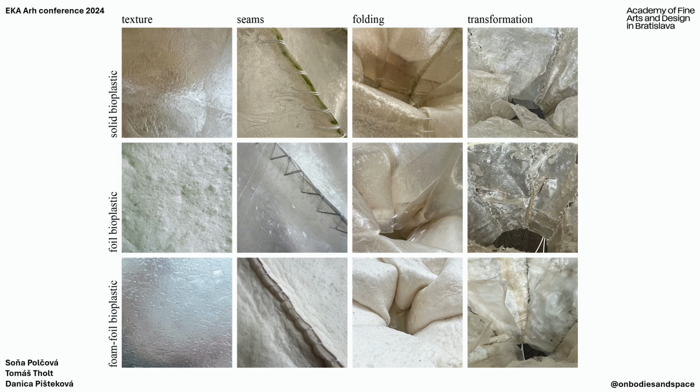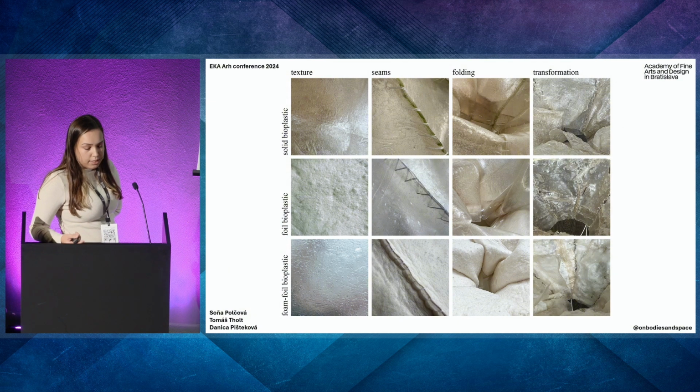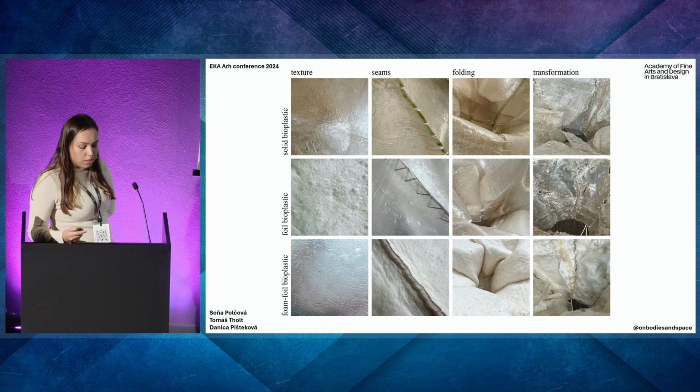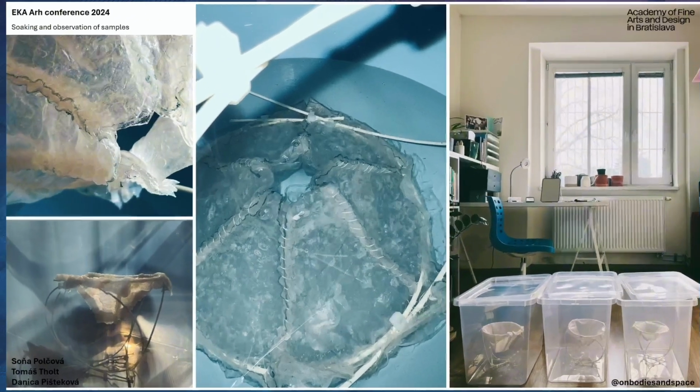So we've developed 3 types of rice paper bioplastic: solid, foil, and foam foil. As you can see, each type has distinct properties like texture and transparency, absorption and evaporation, and they also interact and degrade differently. This makes them suitable for different positions within our intervention to urban and public spaces. We designed several experiments to gain a better understanding of the water absorption and evaporation dynamics of each type of the biomaterial, exploring the continuous interaction with the immediate surroundings, temperature, humidity, and changes in surface morphology.